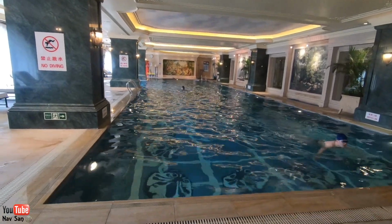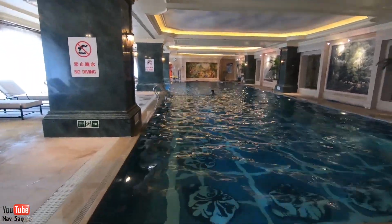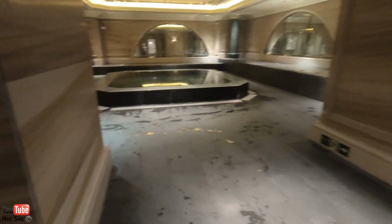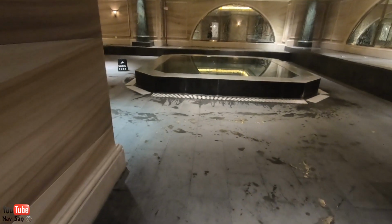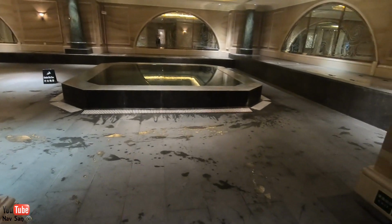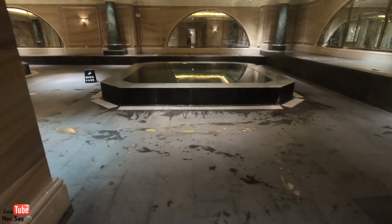It's quite a big pool, considering most hotel pools are quite small. Sauna, steam room, and over here is the jacuzzi. There's one, two, there's another one on the left, but there's a guy over there walking around butt naked, so I don't really want to be filming that.